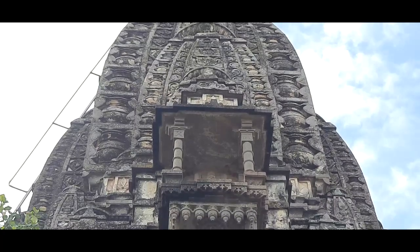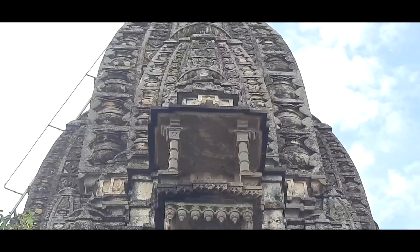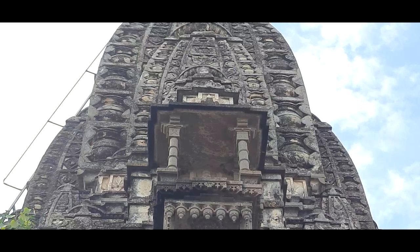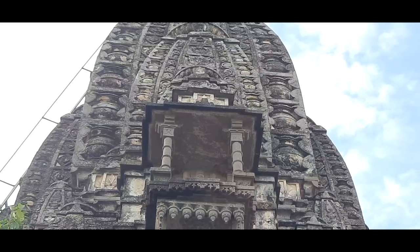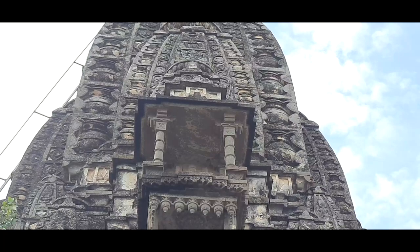The replicas of Mulamanjari are called Kutastambha in temple architecture. And here in this temple at the shikhara, we get to see this design of Kutastambha all across the shikhara. Generally, we get to see such a design in Nagar type of temple architecture only.